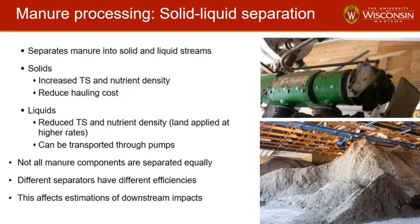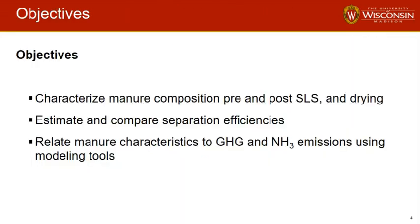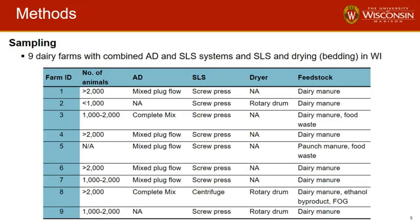So with this study, what we did is first characterize manure pre and post separation. And also drying. There are three farms that have dryers for the separated solids. Then we estimated and compared the separation efficiencies of two mechanical separators, screw press and centrifuge. And then we related these characteristics to greenhouse gas and ammonia emissions. So the first part was experimental.